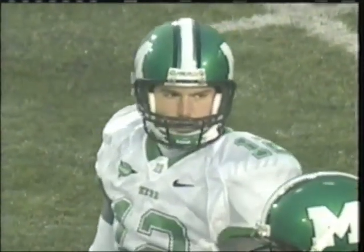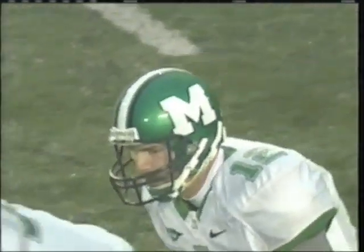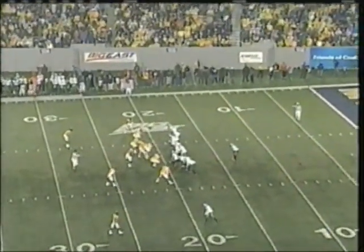So Anderson will set up his offense at the 20 with 5:19 to play in the third quarter. The Herd trailing for the first time in the game.